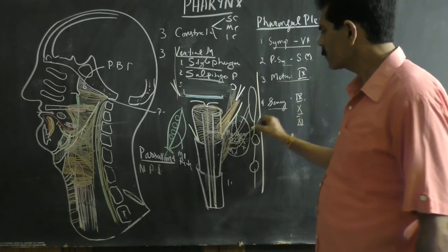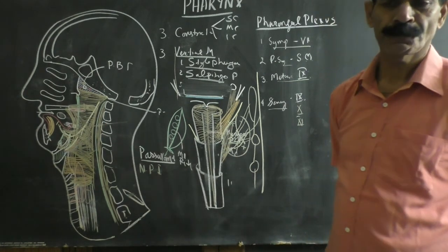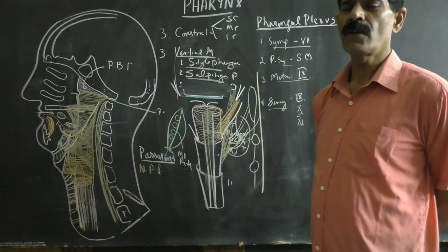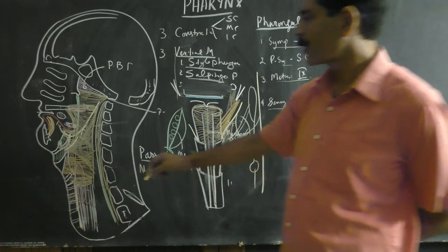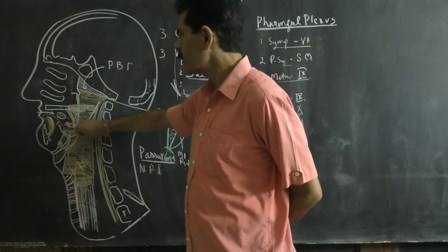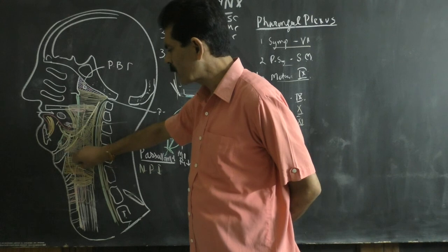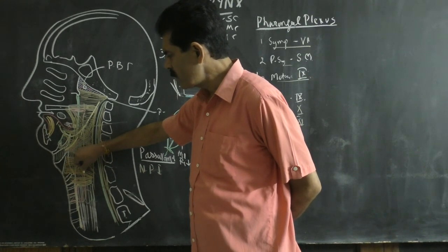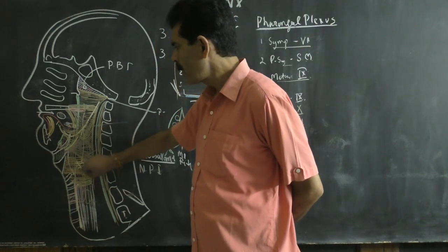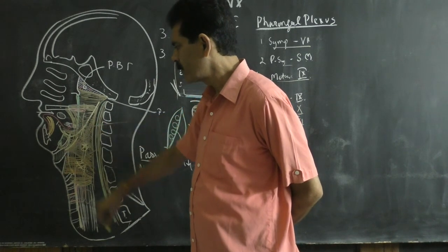So the 11th nerve also contributes in the formation of the motor fibers to the pharynx and sensory fibers to the pharynx also. So this is how the pharyngeal plexus is formed on the middle constrictor muscle here, and branches from these fibers ascend upward to supply the superior constrictor. The middle constrictor itself is supplied because the plexus is formed on it, and the thyropharyngeus part of the inferior constrictor muscle is also supplied by this pharyngeal plexus, which is formed on the middle constrictor muscle.